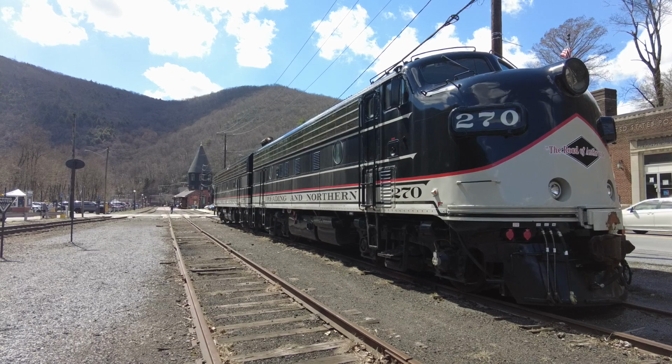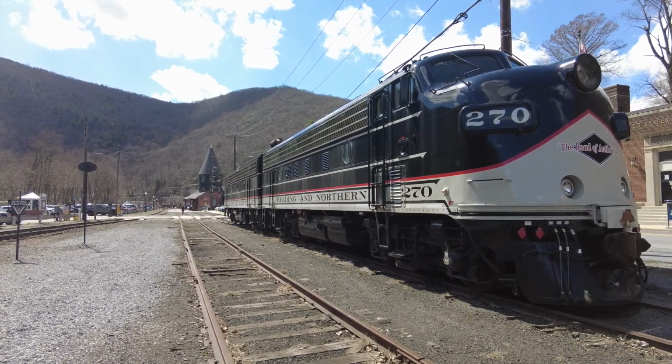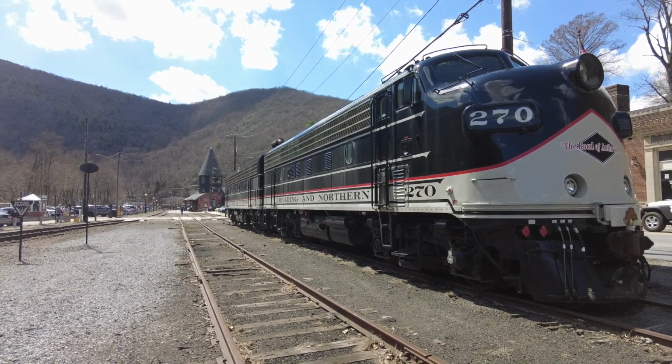And because it's such a beautiful day, I do want to take some good photos of these F units up close while I have the chance. That's been on my bucket list for a while.